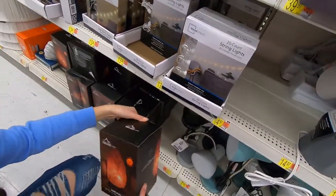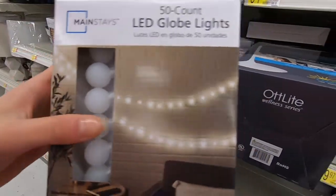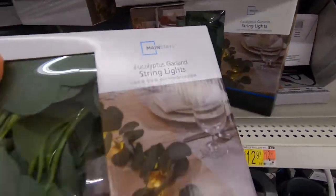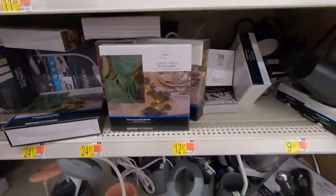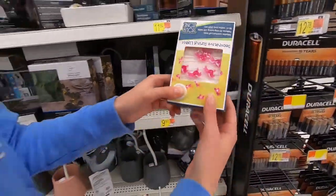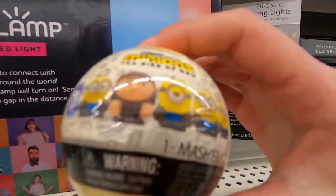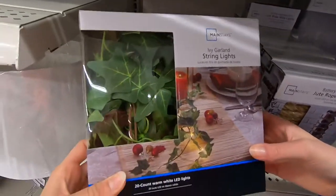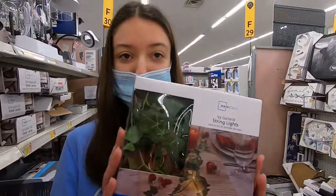Oh, or a salt lamp. Look at these. I want. You don't need. It's cute. Unicorns. Don't want those. Kind of cute. Should we get a mystery minions thing? It's in the wrong section. Yeah, I don't know why it's over here. I want this. That's cute. I want it.